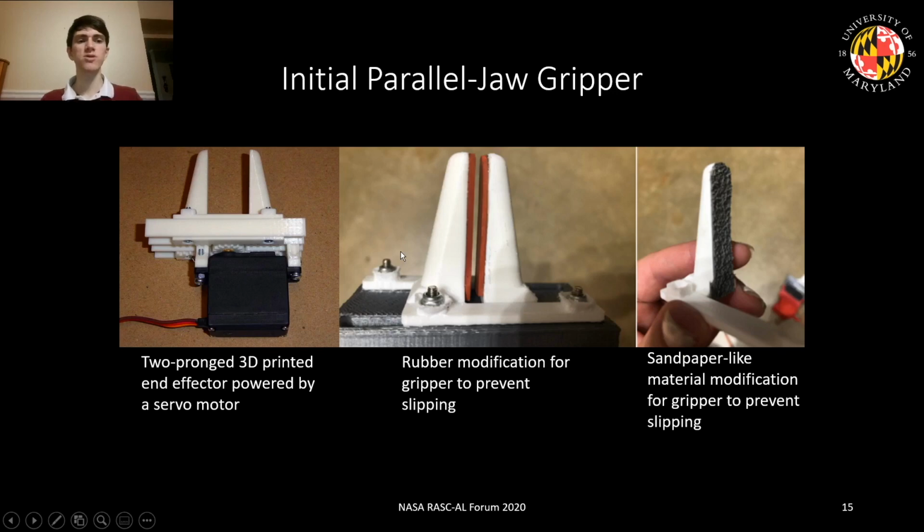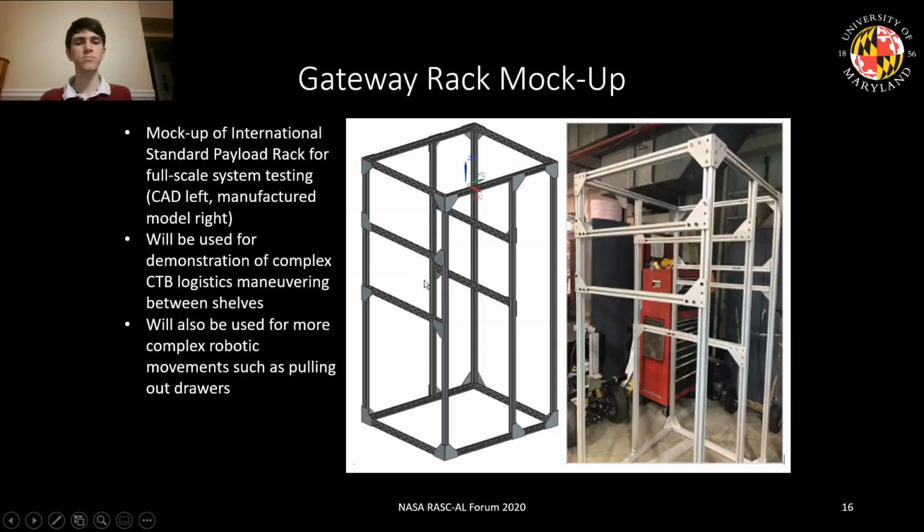Next, the team has created a set of initial parallel jaw grippers. These were 3D printed using PLA, so they were pretty easy to make, but they were not the strongest. We also applied a few different coatings to them, like rubber and standard life materials, to prevent slipping between the grippers and the components they are trying to grasp, like the knob, and this proved to be sort of useful.